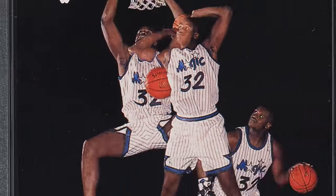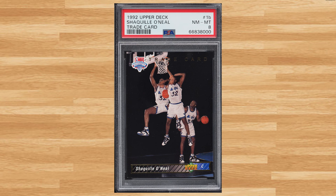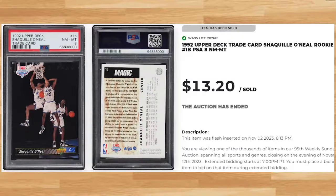Up next at number 23 is this 1992 Upper Deck Trade Card Shaq rookie, card number 1B. This was a PSA 8 and it sold for $13.20.